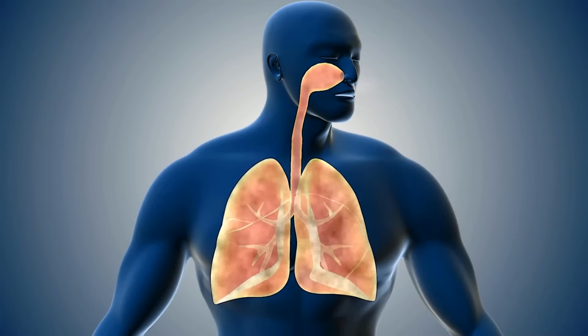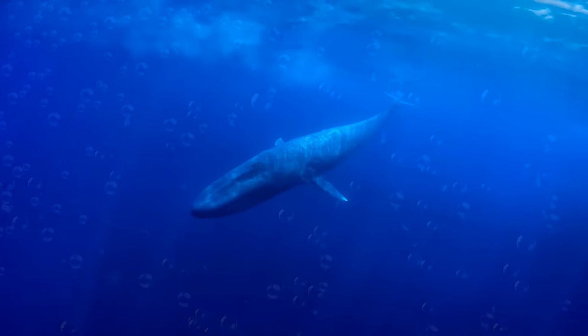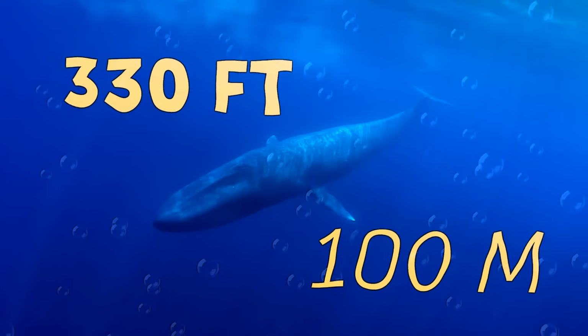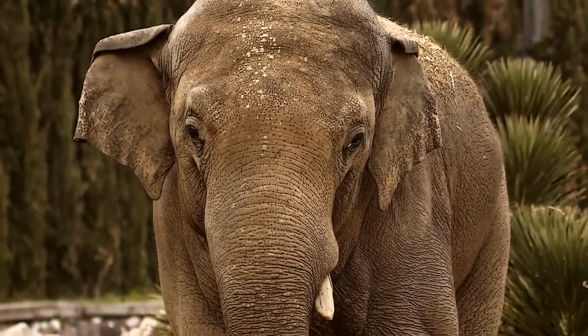A human replaces only up to 15% for comparison. It allows these animals to dive for up to 1 hour at a time, down to a staggering depth of 330 feet.